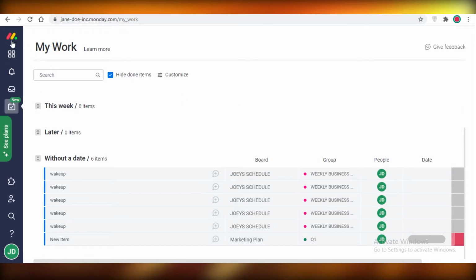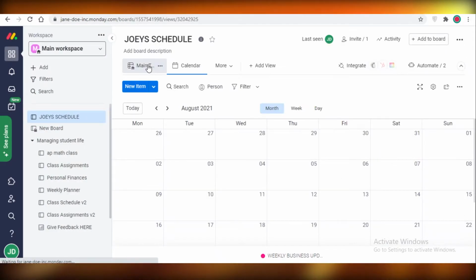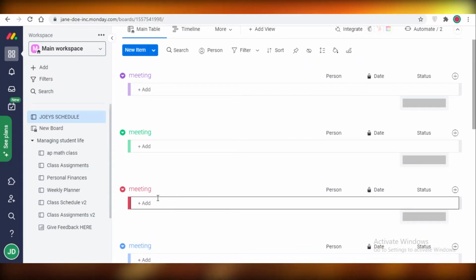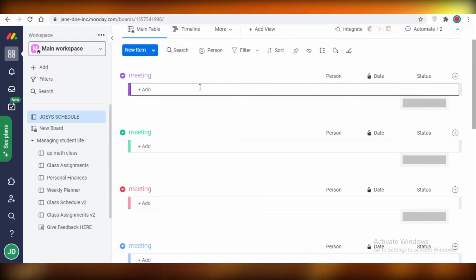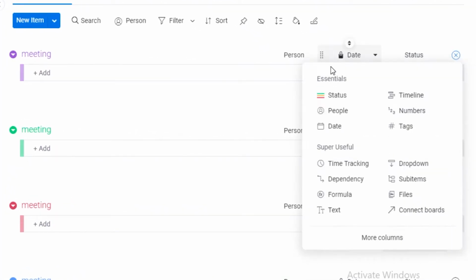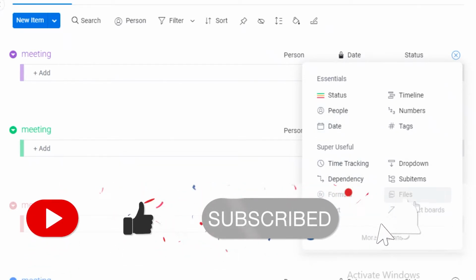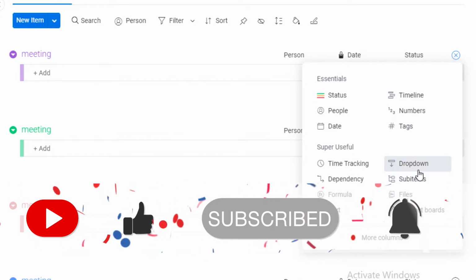This is Monday.com, and over here you can see this is what your main table on Monday.com will look like. First you have a section, and within a section you have different tasks or anything you can add over here. And over here you can add columns that will indicate its status, timeline, numbers, tags, date, people, time tracking, dependencies, formulas, text, connection boards, files, sub-items, and drop-downs.